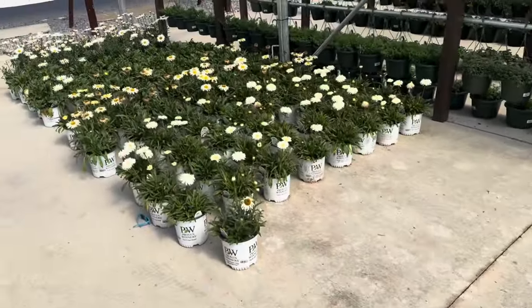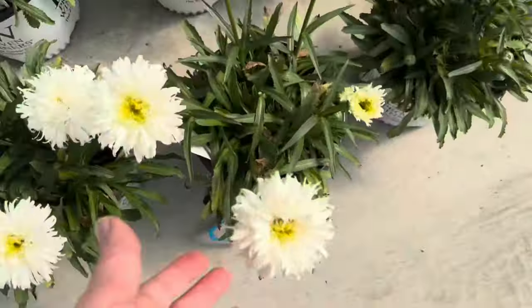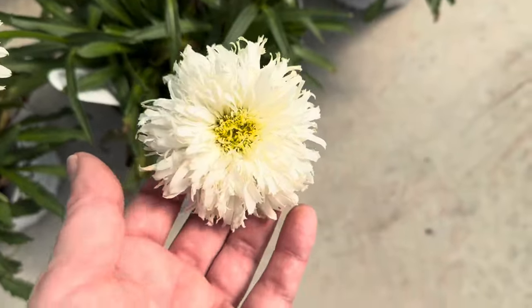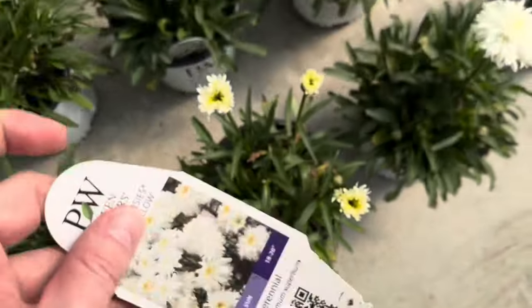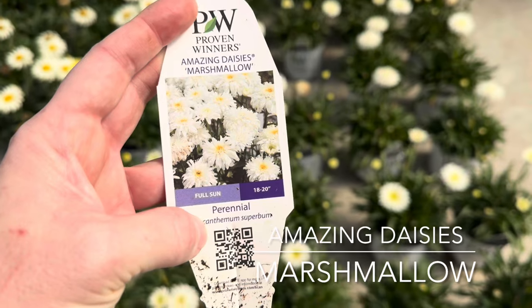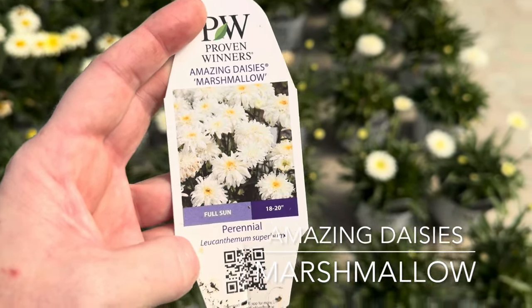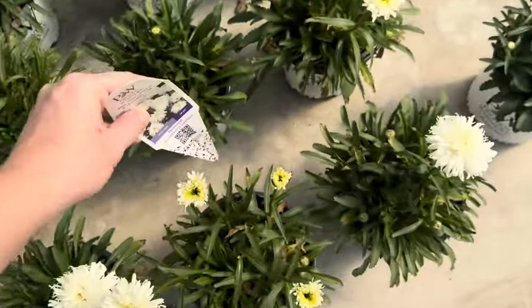Look at these daisies over here. How fun. They're so fluffy. Wow, those are neat. Yeah, Amazing Daisies, Marshmallow, 18 to 20 inches tall, perennial, full sun. Those are beautiful.